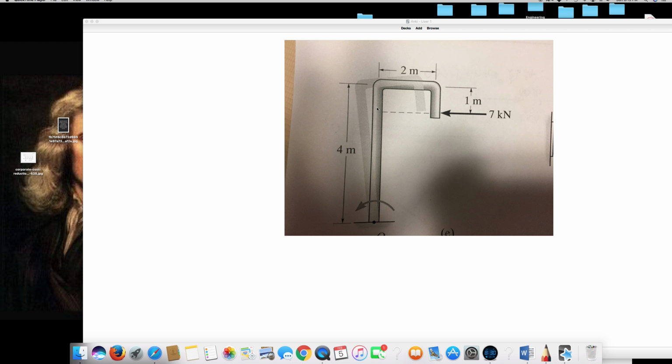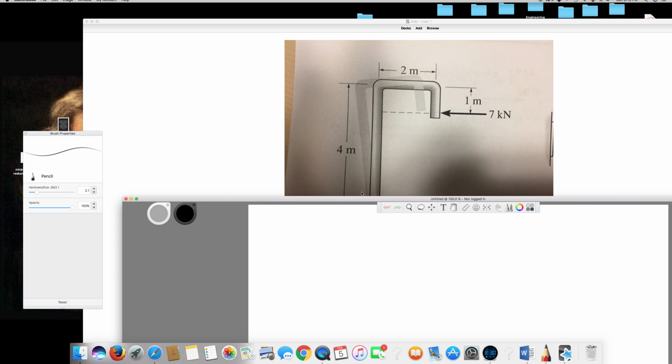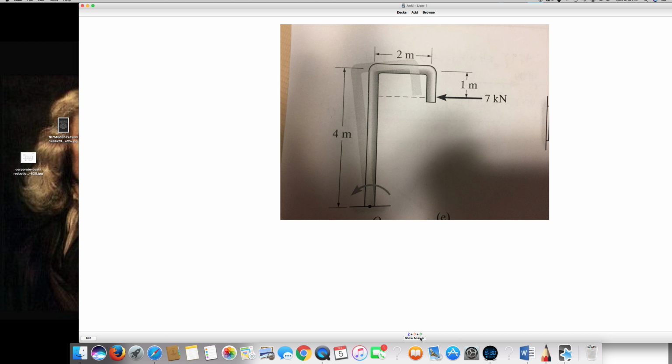Since this is 4 meter height and 1 meter low, we consider this one is 4 minus 1. What is that? 3. 3 times 7 kilonewton, and it's counterclockwise. Therefore, the answer is going to be positive. 3 times 7 is 21 kilonewton meter, and it's clockwise. Yeah, that's our final answer, and it's counterclockwise.